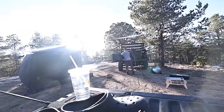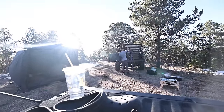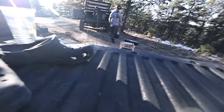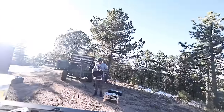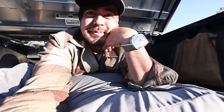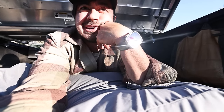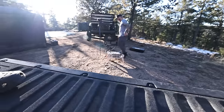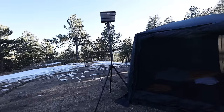Shooting directly into the sunlight is always the best. So we got the Crocs off, tailgate here, nice little hangout spot. So probably just take a nap now and hang out until Talon cooks me some dinner, I think. Actually, he's setting up the fire pit, so I'll get my chair out. All right, Talon was for real.